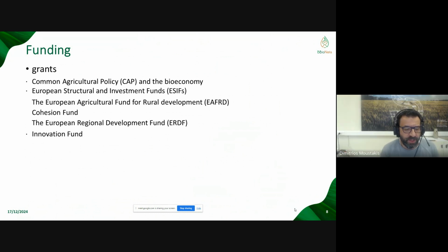Okay, now regarding the Common Agricultural Policy, bioeconomy is included in one of the 9 specific objectives of the CAP: to promote employment growth, social inclusion, and local development in rural areas, including bioeconomy and sustainable forestry, and member states have to program bioeconomy-related funding in their CAP national strategic plans. We'd also like to mention the European Structural and Investment Funds, the European Agricultural Fund for Rural Development, the Cohesion Fund, the European Regional Development Fund, and the Innovation Fund. Unfortunately, I don't have time to elaborate on this.